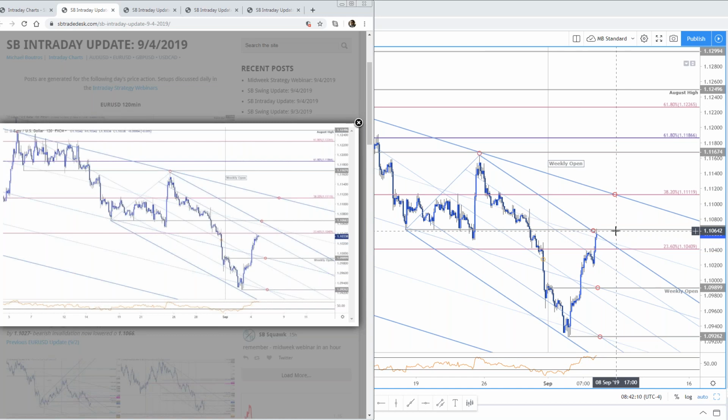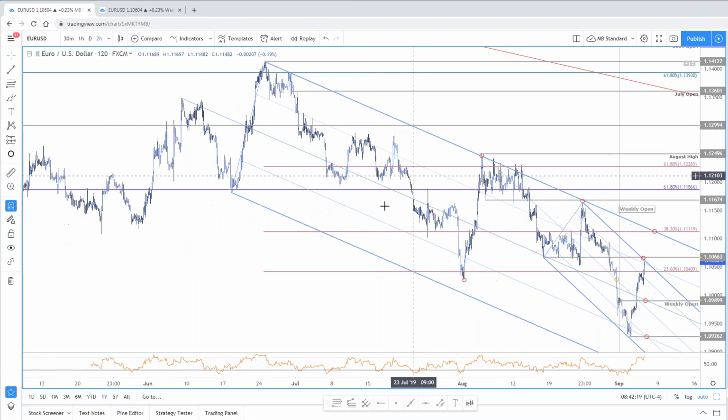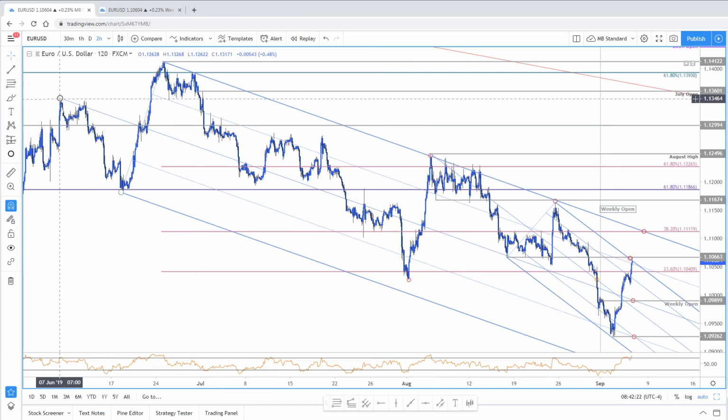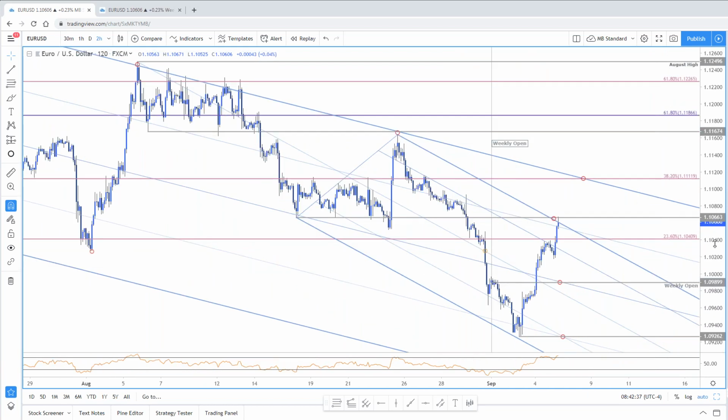111.12 is what I'd be looking at. It's the 38.2 of the drop that converges on the longer term slope. So this is what it looks like zoomed out. Very objective stuff. It's the June high, low, high. You've already seen a couple of tests there. Ran into it late last month. It's a basic 38.2. That'd be a really nice spot to look for the next major reaction in price.